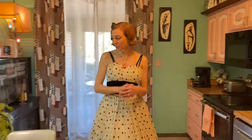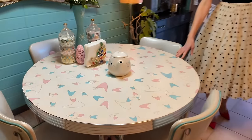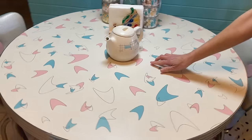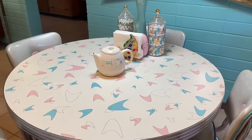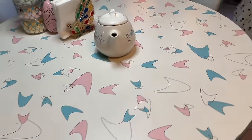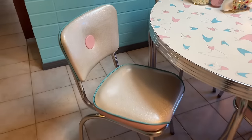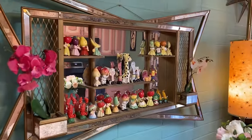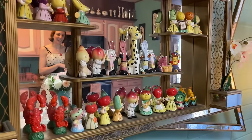It will soon be even pinker, but this table is kind of amazing. It was from the 80s, but this is original 50s Wilson art Formica. Our friend found it at Kobe Swap Meet for us. He saw that and took, like, instantly, he said, you guys have to have this. He sent us a picture. I was like, oh my God, I will drop everything. I am on my way. It's stunning.